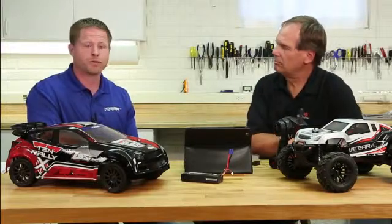Another feature of AVC, or Active Vehicle Control, is throttle management. Throttle management works in harmony with heading hold. John, tell us a little bit about how throttle management works. Sure. It's much like the traction control systems that you see in full-scale cars. Based on the environment the car is going through, basically the motion of the car, based on the sensors, the throttle is being manipulated to help keep the car in control.